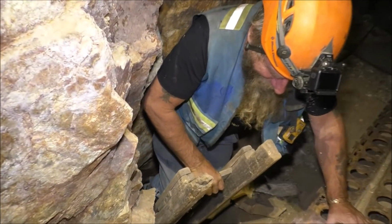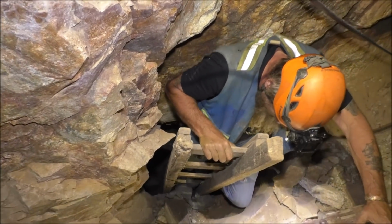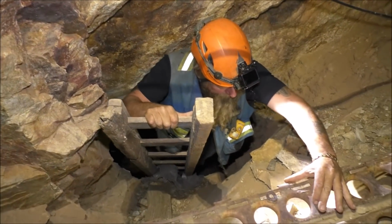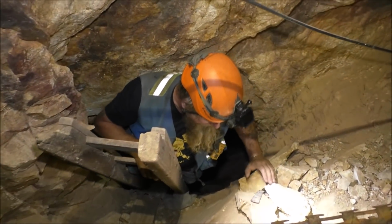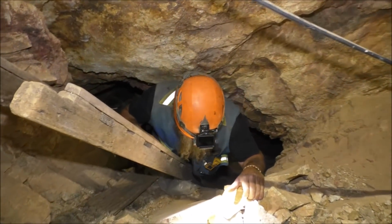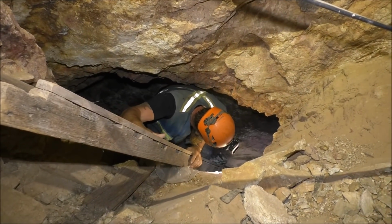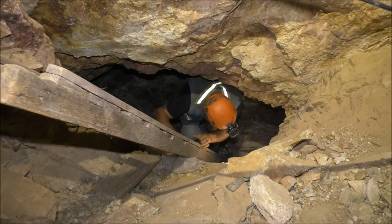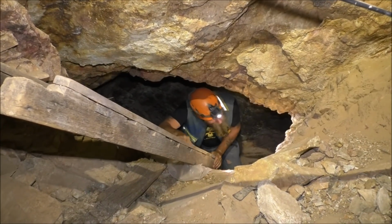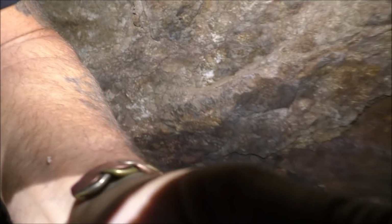We thought there was a lower level, but then we saw there was water there. Me being curious or nosy, I had to go down here to check. You never know what you're going to find. That's why we go into these mines. Yeah. Not much here.